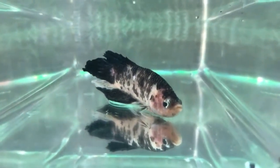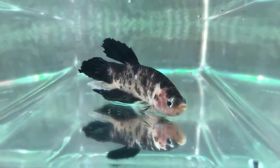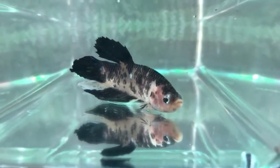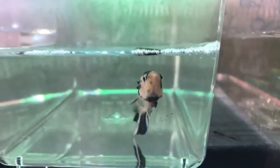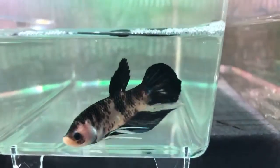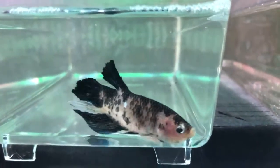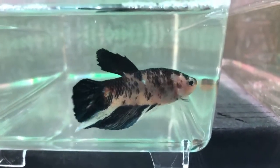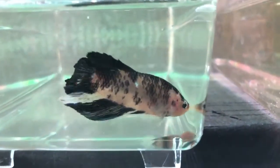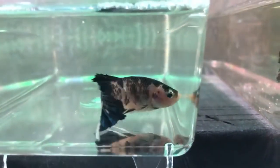Now, when it comes to treating velvet, the medication that I use is malachite green. A fair warning with malachite green, it's an extremely strong medication. Absolutely do your research into the medication and dosing before you use any medication, because the medication itself can also kill the fish.